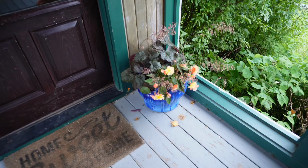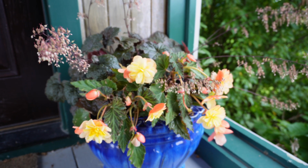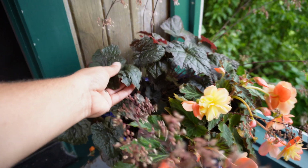I'm starting here. We have a breezeway between our house and garage, and I'm going to show you one of my absolute favorite pots. Here we are. It is right next to my door. So this is a heuchera. I don't actually know what variety it is. It's been in this pot, this is its second year, I think.